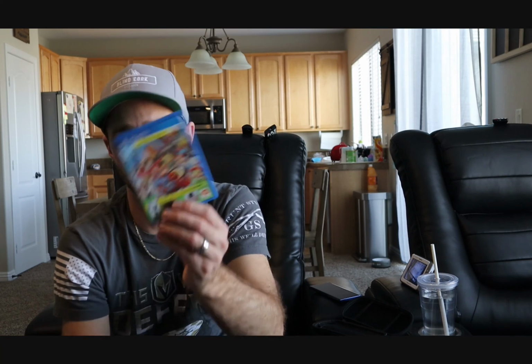And then I have One Piece Unlimited World, and this one's a good fighting game. Picked this one up. I have it digitally too. I played the digital version, and then I found this in the store and picked it up.